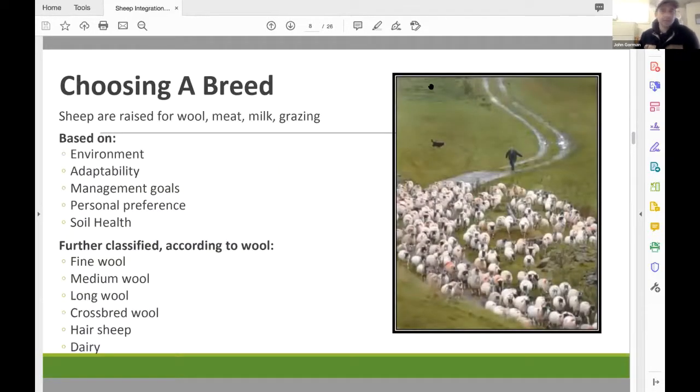So as I said, an important thing to keep in mind when you're grazing sheep in the vineyards is what sort of breeds you would be more interested in. Because sheep have been bred for so long, there are many different breeds of sheep that would be useful in a vineyard that would not be useful in the dairy industry, that would not be useful in the wool industry. So it's really important to start to focus on what your goals are and what you'd like to see as another value-added crop if you were to graze sheep in the vineyards.